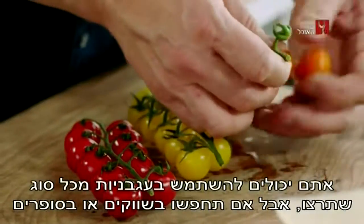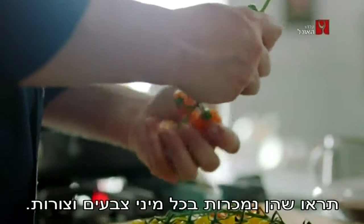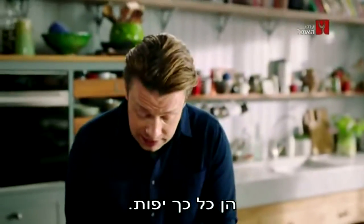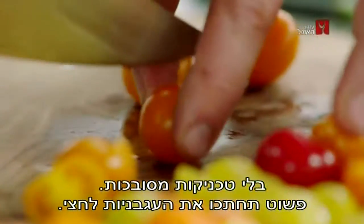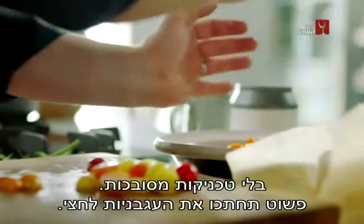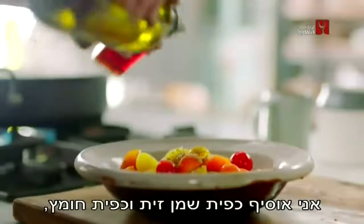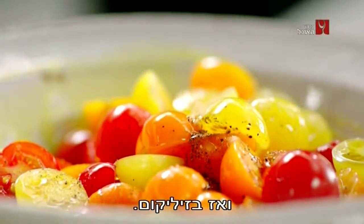Now, I've got 350 grams of cherry tomatoes. You could use any tomatoes you like, but if you have a look down the markets or supermarkets now, you'll see they're selling all kinds of wonderful colours and shapes. They're just so pretty. This is a totally stress-free supper. No tricky techniques, simply slice your tomatoes in half. We're going to dress this with a pinch of salt and pepper, and I'm going to go in with a tablespoon each of olive oil and vinegar, and then basil.